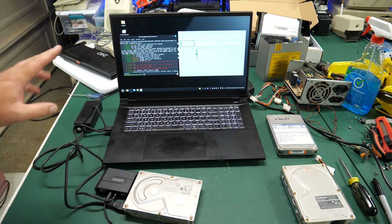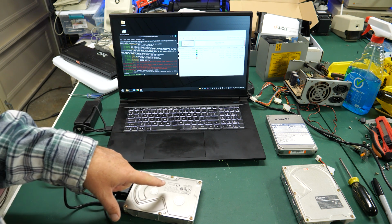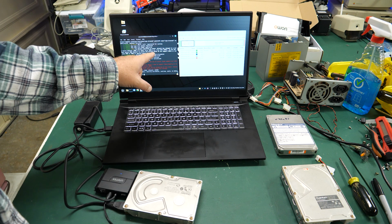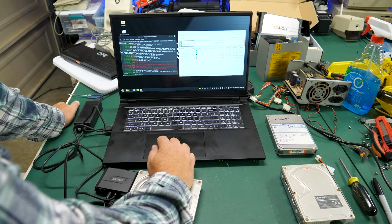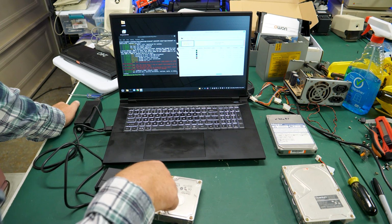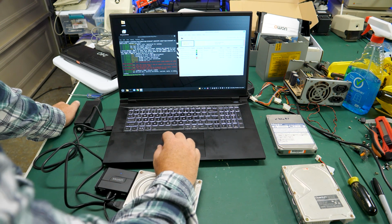And when I do that, a couple of things just happened. When I turned this adapter on, I was listening for read activity on the drive, and I did hear that. I also heard a little doink on the laptop here. So now we can use two tools. The easiest one is just to go over here to GParted and hit refresh devices. As soon as I did that, I could hear it start reading this drive. So this drive is actually working.